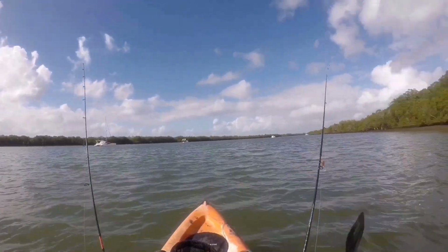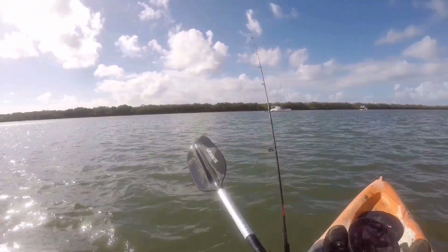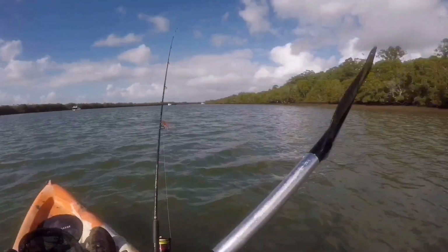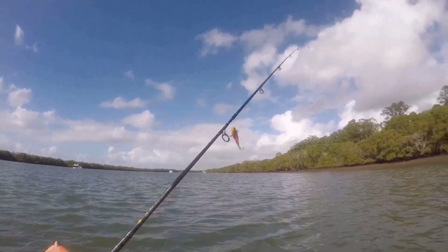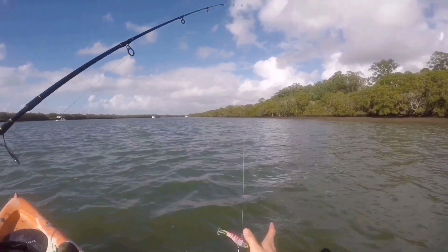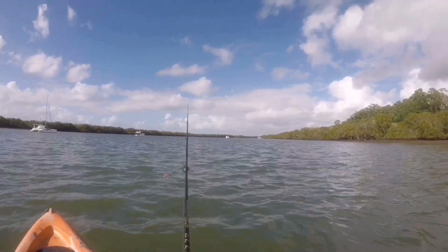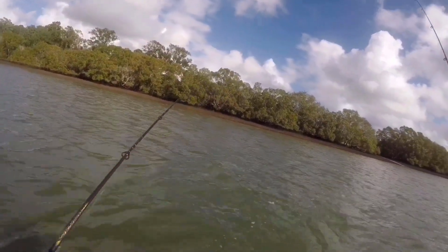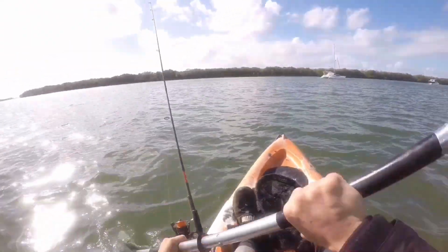A lot of current and a lot of wind going in the same direction. I'm just moving way too fast. I might just have a throw upstream, see how I go. And these usually get flatties on the troll, so might get lucky. Put a bunch of S Factor on it, so hopefully something blows it up. Or hopefully it doesn't get a snag.